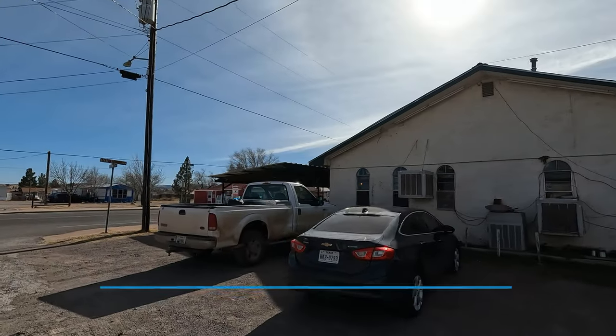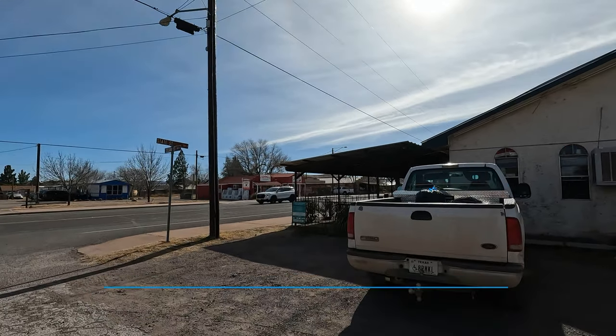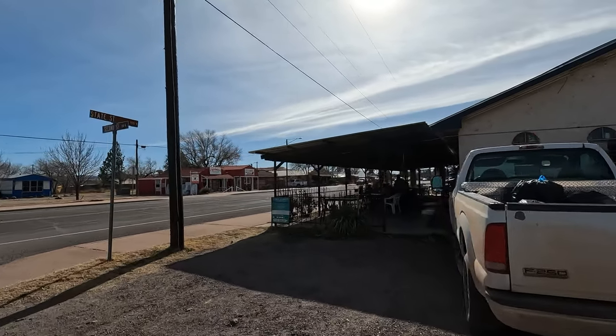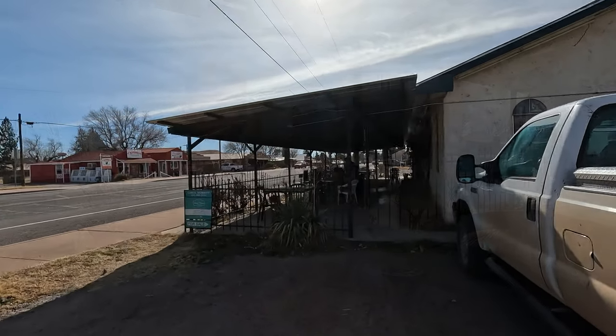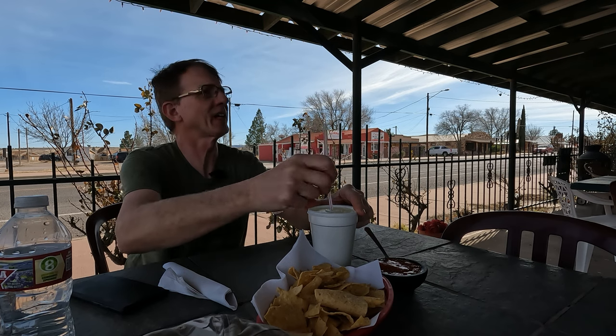This is Cueva de Leon, Mexican restaurant. It smells good. She's gonna check it out. See how it is. Yeah, it smells so good here. I was at the gas station and I'm like, I have to check it out.